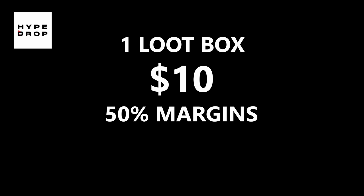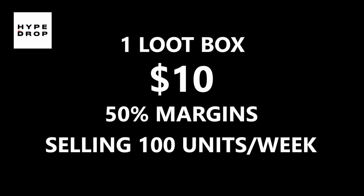So a company like HypeDrop has quotas. Let's say they sell only one kind of loot box at an even $10. Let's say their desired margins are 50%, and let's say their volume is 100 units a week. With these metrics and a few elementary calculations, we can determine the ratio of products won that exceed the $10 buy-in. That is the number of times HypeDrop actually loses money. There's no risk here at all, by the way, for the company. It's just the optics that make it seem as such.